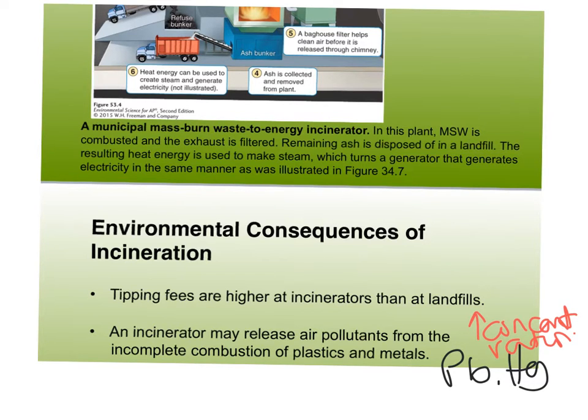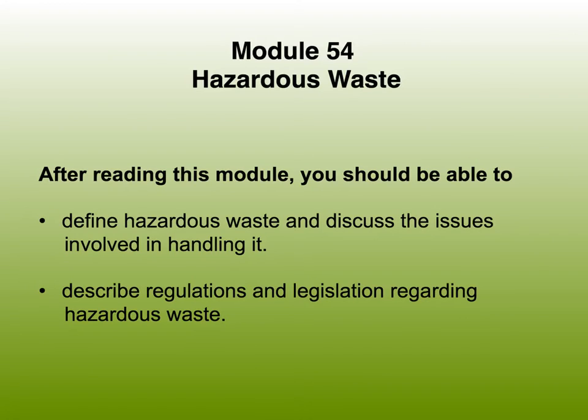So whereas you had a problem with water contamination with landfills and leachate, you're going to have a lot of problems with air contamination here, right? So as a society, you have to decide, which one do I like better? Do I like drinking water, or do I like breathing air? Right? Which way would I rather die? Right? So that's fun. All right, hazardous waste.